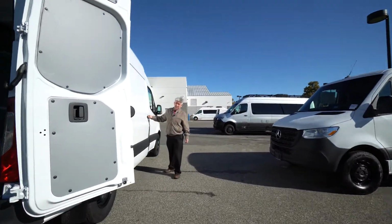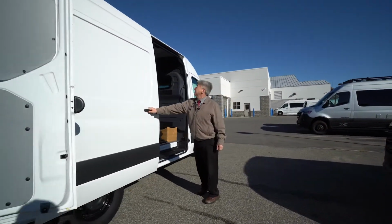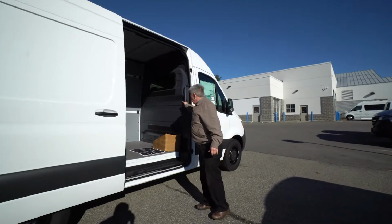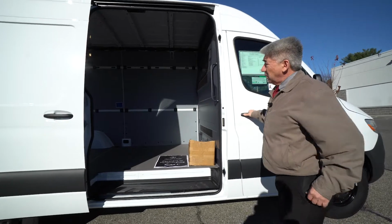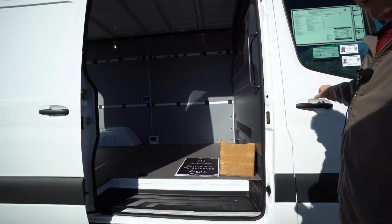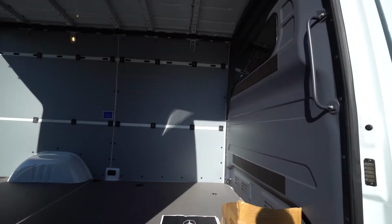Get this door open. Another grab handle at the partition wall. You can remove the partition wall if you don't want it. The bolts just right around the perimeter, you can unscrew them and pull it right out.